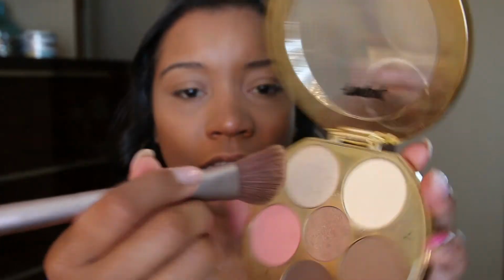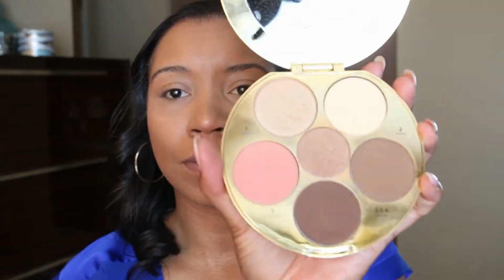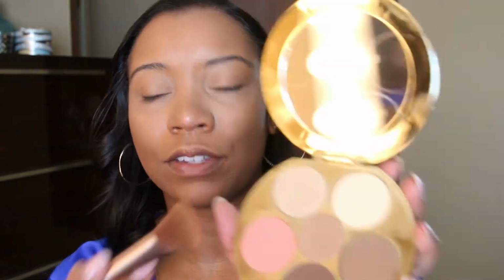I'm going to take a little highlight. It has a beautiful highlight color. And I'm going to use that right down the middle and on my cheeks. And while I'm at it, I'm going to go ahead and use the blush. This blush is a lot like the MAC Peaches color. So if you like that one, you'll really like this one. And I'm just going to use that on my cheeks.